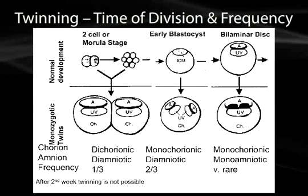there's dichorionic and diamniotic twins that can happen if there's a splitting of the genetic materials in the cells into two separate and developing embryos. This occurs in about 1/3 of the monozygotic twins that are born. At the early blastocyst phase, there can also be a splitting of the materials.